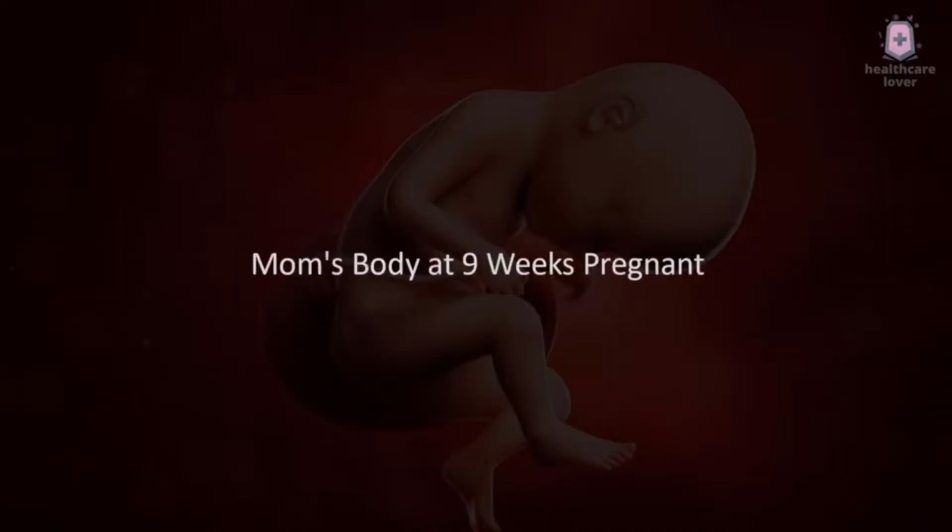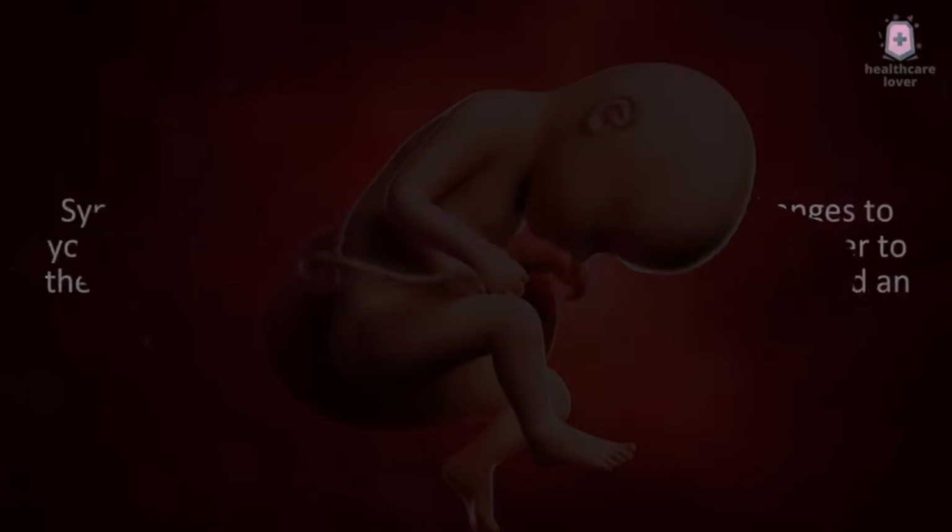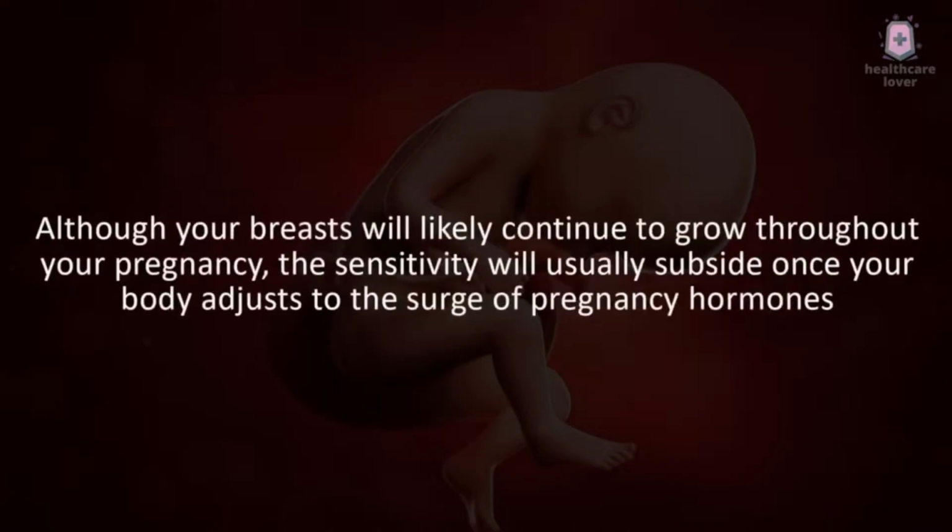Mom's body at 9 weeks pregnant. Symptoms at 9 weeks pregnant may include changes to your breasts. They are probably fuller, heavier, and tender to the touch due to the enlargement of your milk glands and an increase in fatty tissue. Although your breasts will likely continue to grow throughout your pregnancy, the sensitivity will usually subside once your body adjusts to the surge of pregnancy hormones.